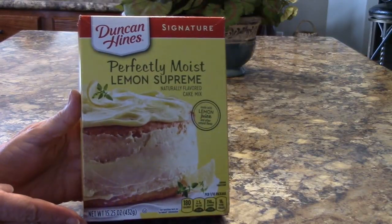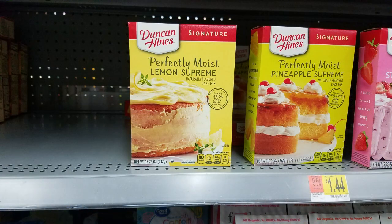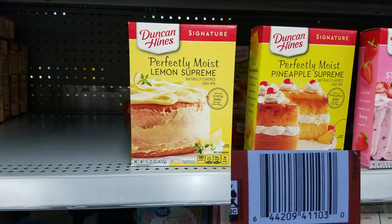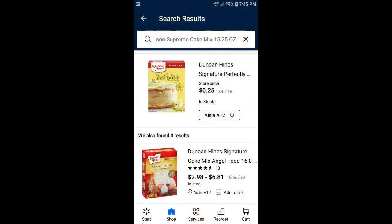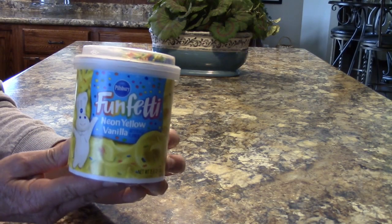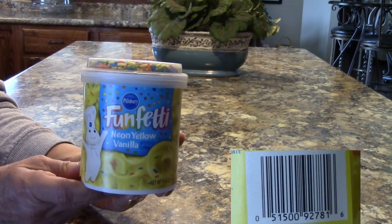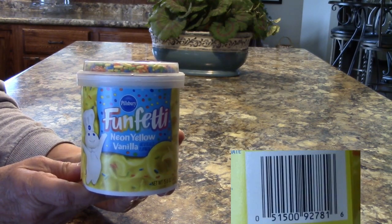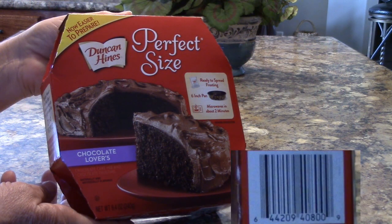I'm still finding deals on the baking aisle, but at this point they are mostly hidden clearances. If you saw my last video, you know how to find these. I got lemon cake mix for 25 cents. To frost the lemon cake, I got yellow funfetti frosting. I plan on adding lemon juice to it and saving the sprinkles for something else. It was also 25 cents. I bought another perfect size chocolate cake for 50 cents.